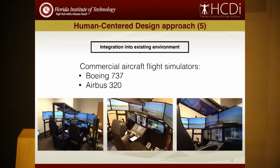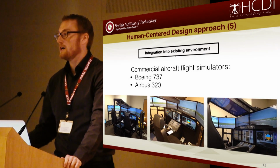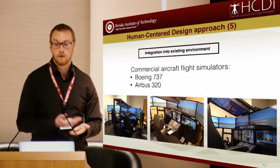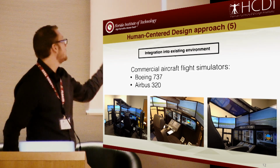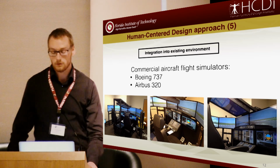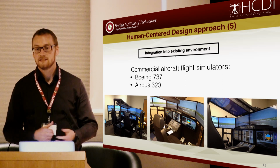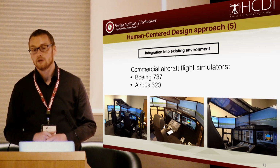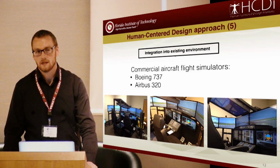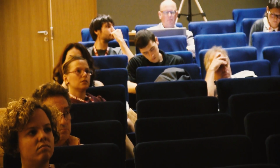So the next step consisted in integrating the system in the existing environment with the pilots, so we could observe their activity as they were performing a real flight. For that matter, we have 2 aircraft simulators at the school, a Boeing 737 and an Airbus 320. However, this step required our system to be fully synchronized with the simulator. And this took a bit more time than we expected. So consequently, we first tested the system by itself.